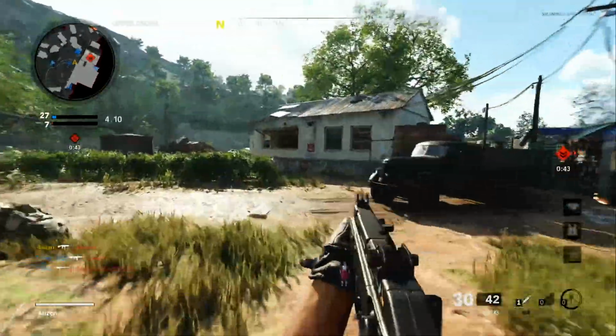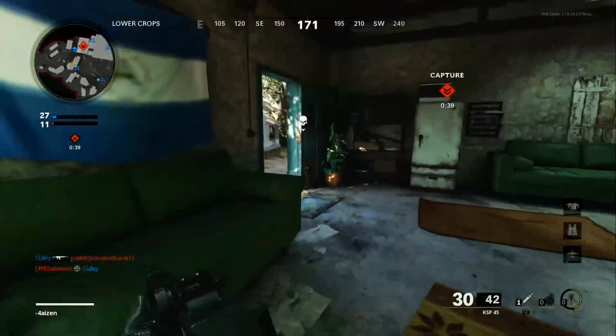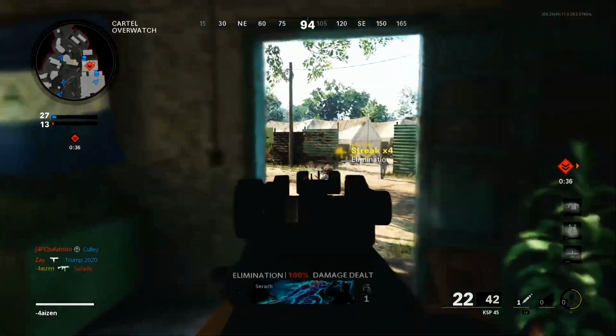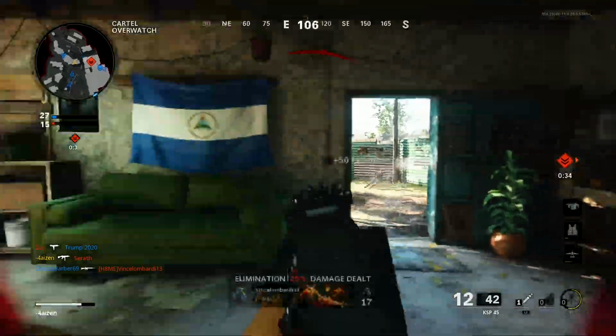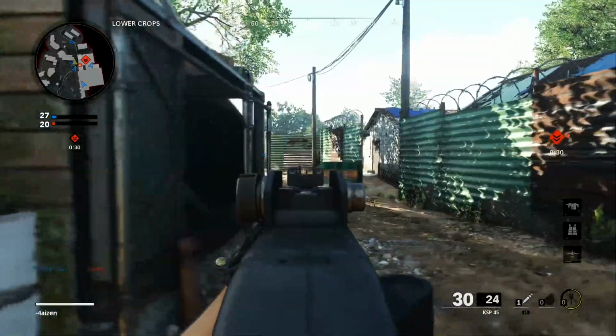Most of the guns are interchangeable on this list, so just because certain guns are ranked higher doesn't mean the guns ranked below can't beat or compete with them. That's what I like in Black Ops Cold War, that all the guns are usable.